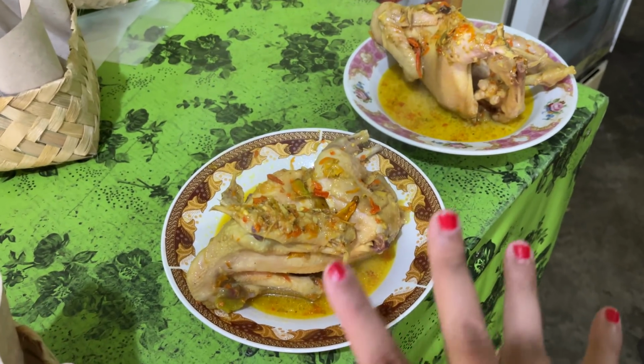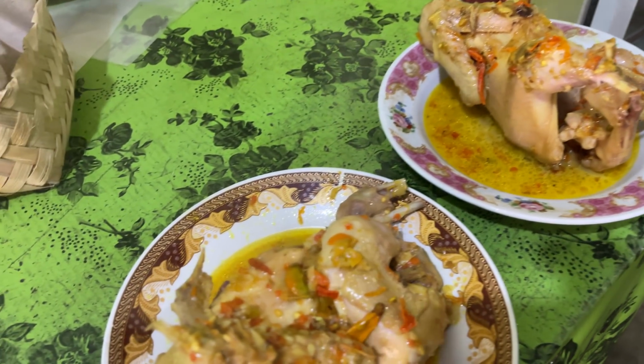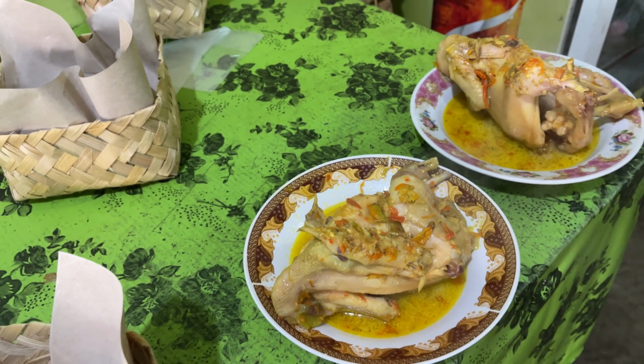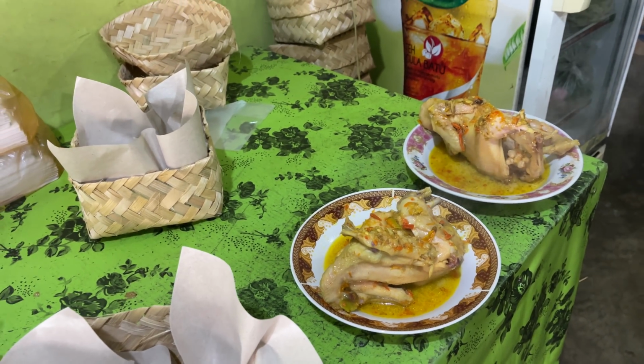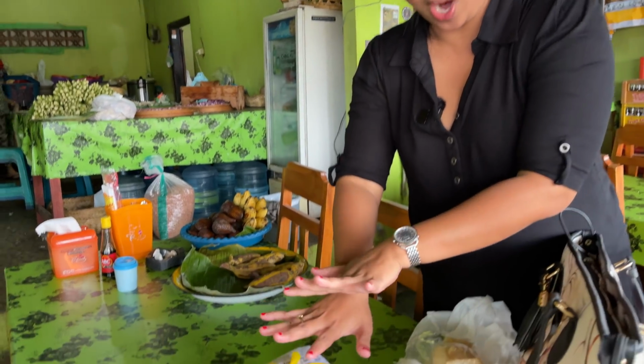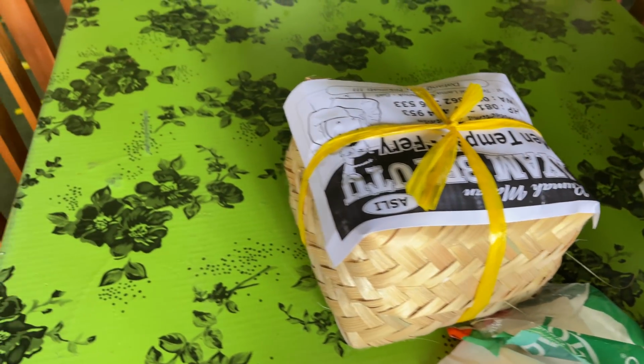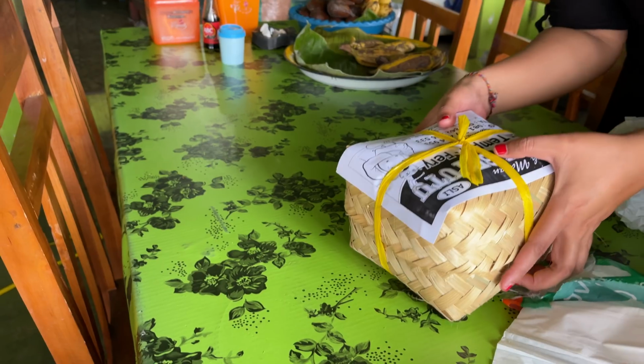Okay, so this is one full Ayam Betutu, and put it on the plate. You see the steam, so fresh, so good. Okay, so I already finished my food, and then I want to buy one whole chicken for my family at home. So after this, we plan to go to Tabanan, and this is for my oleh-oleh.